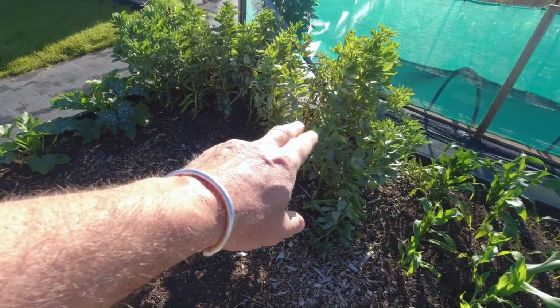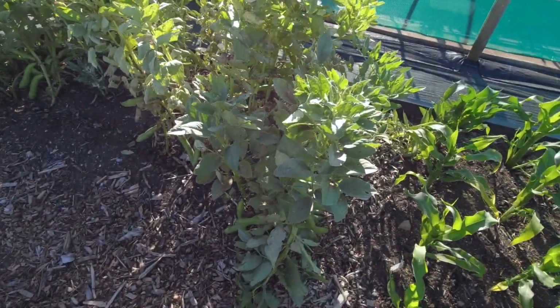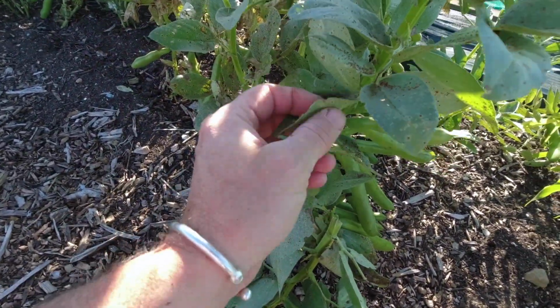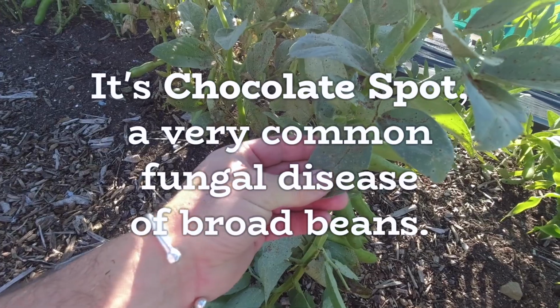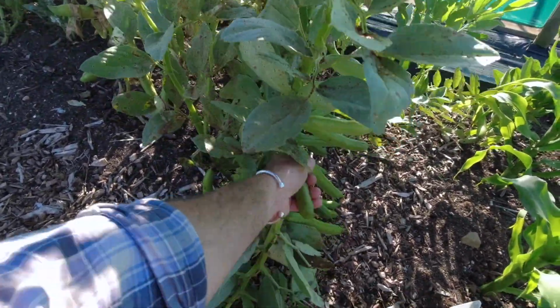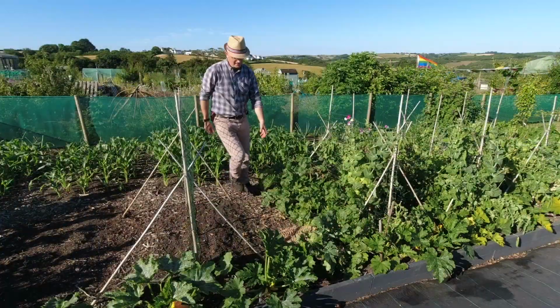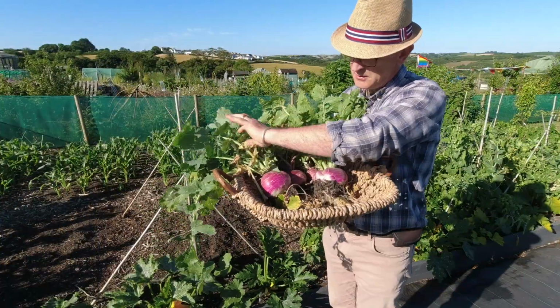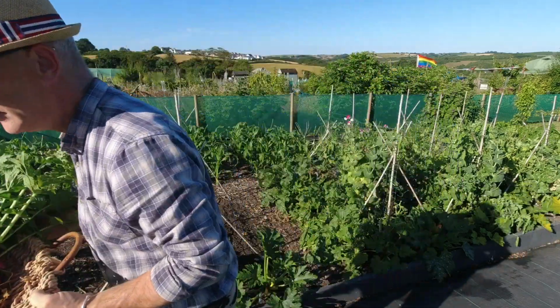And I'm also going to harvest all the broad beans today because they're not doing particularly well and they're just beginning to get this, is it like a rust or a chocolate spot or something? Not quite sure anyway. I don't think these are going to last much longer. So I'm going to take what I can from these. Yeah, these are not too bad, I suppose. I shall just put them in the shade so they don't dry out too quick.